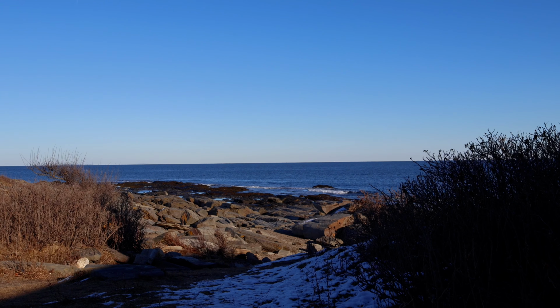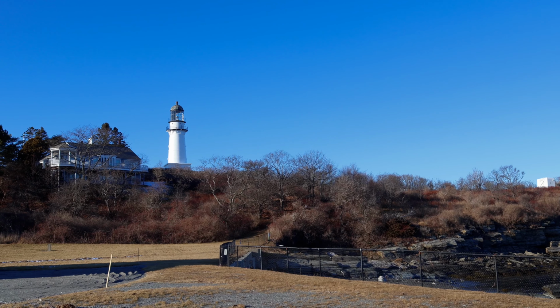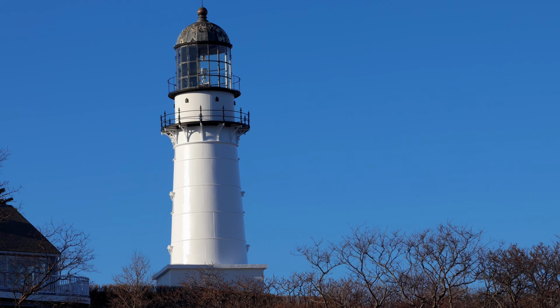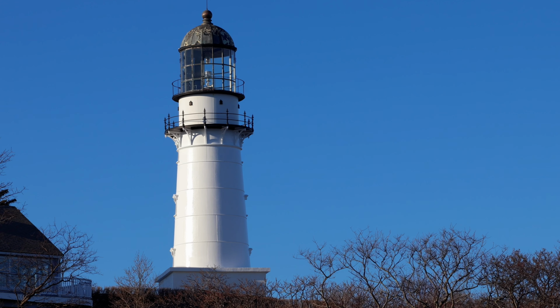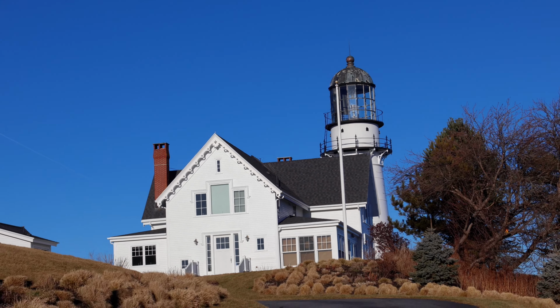Anytime I see a bench that's dedicated to someone who's passed, I like to pay a little bit of attention to it. So that's why you saw some footage of that. And I also wanted to show the view if you were to sit on that bench and just to honor the person that it is intended to be in remembrance of.